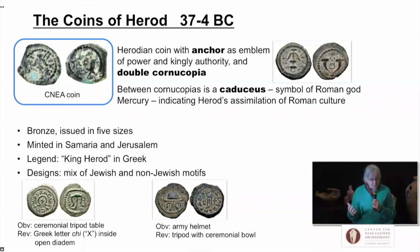His other coins followed a kind of pattern of using items that would be found in the temple during prayers, rituals and other services, combined with some royal symbols. On the lower left, you see an open diadem with a Greek letter chi inside, which is considered an emblem of royalty. On the other side of this coin is a tripod table.